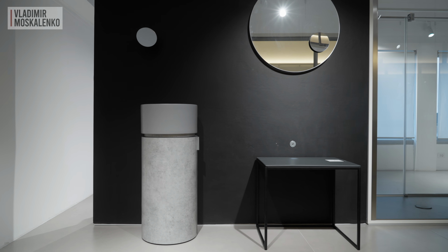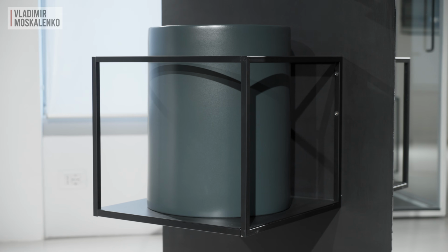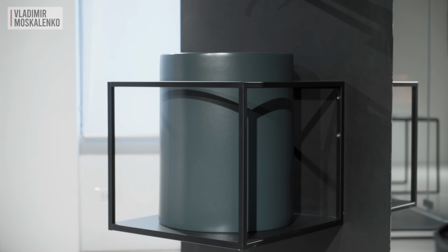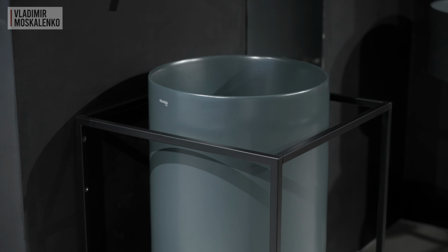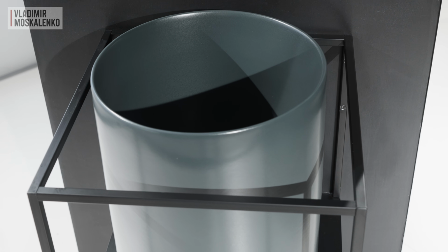Well, if you want it to look even more graphic, you can use a very unusual console. Essentially, it is inverted, and there is a certain playfulness in this as well, because in this perfect cylinder is practically inscribed a perfect square. Well, and you can use the edges as a towel holder.